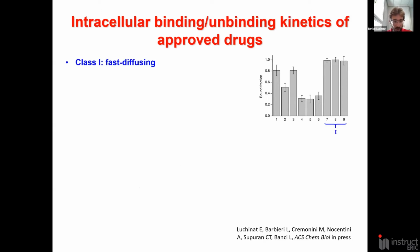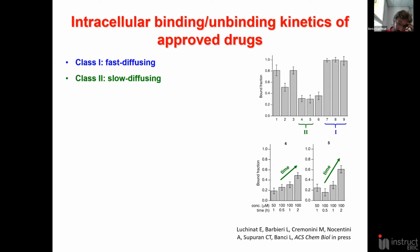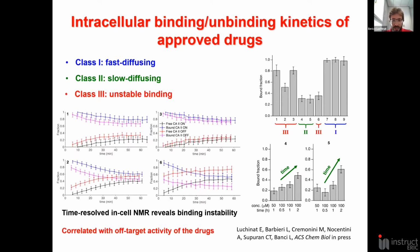which even at much lower doses would still show 100% binding. Then a second class where the binding fraction was clearly dependent on the treatment, on the time of treatment in the incubator. So we just needed to wait longer to let this compound permeate the plasma membrane of the cells. And then a third class of compounds, which at time zero, right when we started measuring by NMR, were actually found to be almost 100% bound.